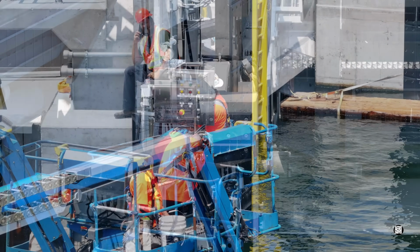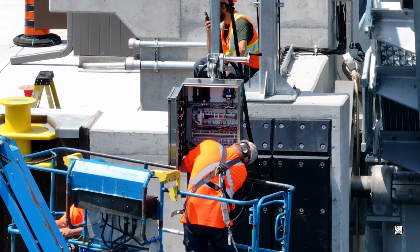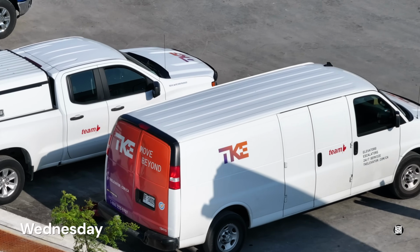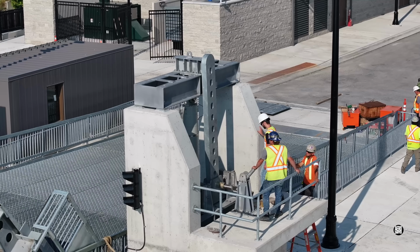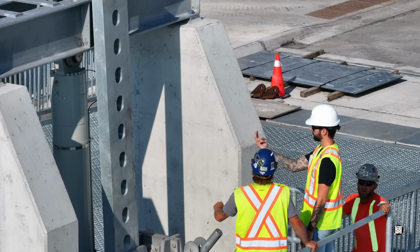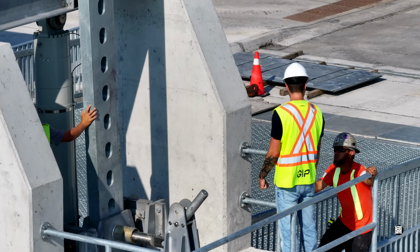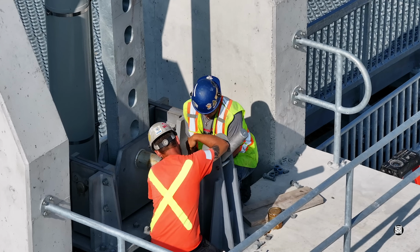All the while, work continues on the ramp installation. Elevator specialist presence on Wednesday confirms that there must be one in the passenger terminal. On the ramp's north tower, sign language is used to convey instructions to the welders. Leading to work on the safety mechanisms.